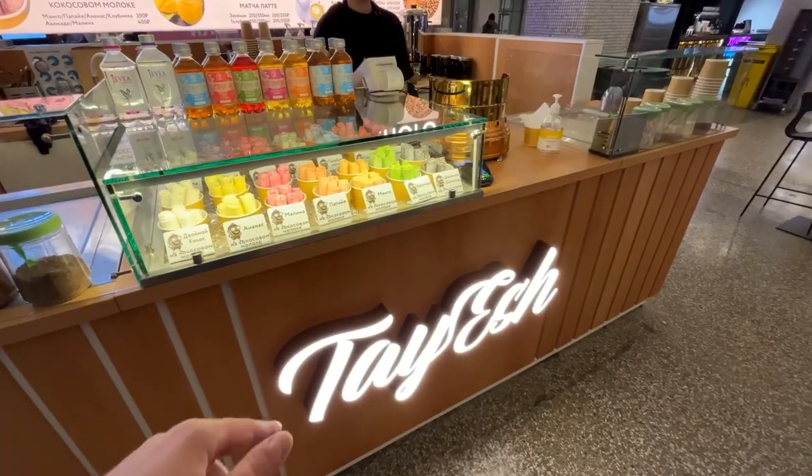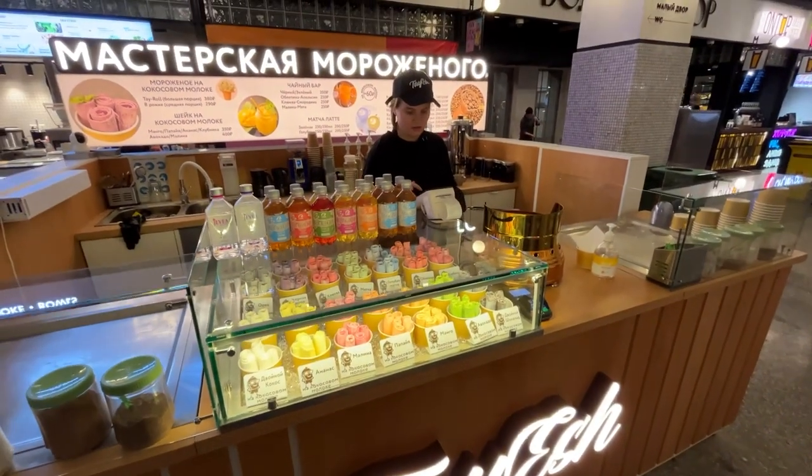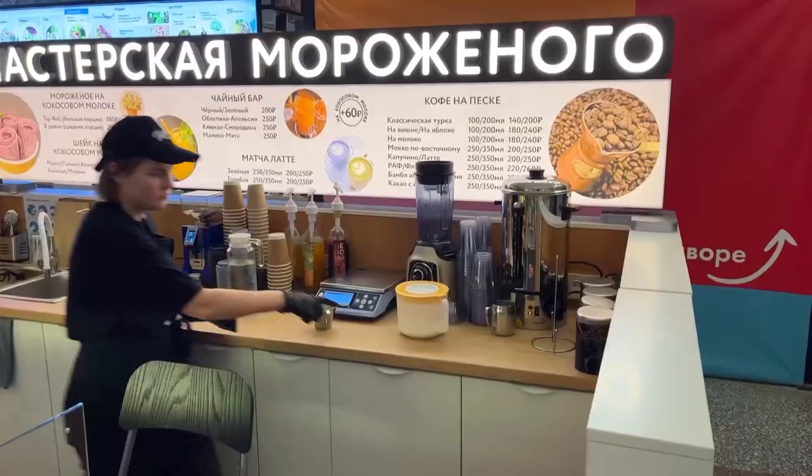And one more corner, it's called Thai-ish. This is, can you believe it? She said grilled ice cream.